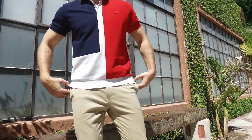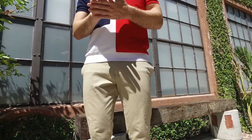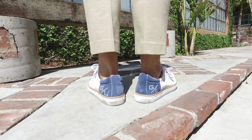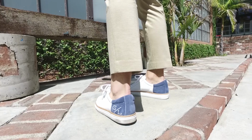It gives a very casual vibe to all dressed up looks. I would wear this with a button-down shirt because it's a nice looking pant, nice color, but it's just a little shorter. You can obviously throw on some espadrilles or huaraches. I mean, it looks good. I'm not gonna lie.